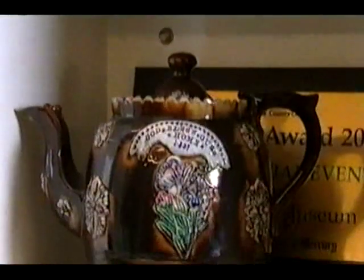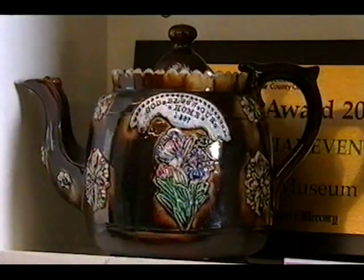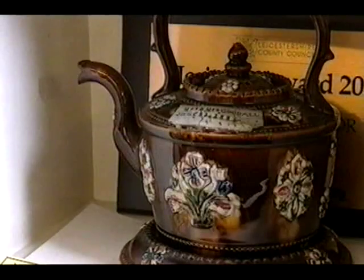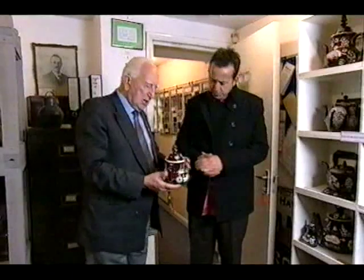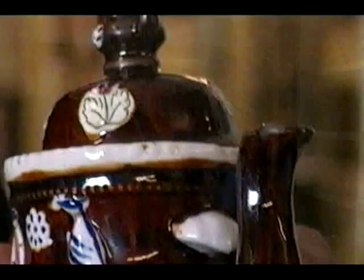Everyone has a different name for these. Bargeware, canalware, what would you call these? Meeshamware. I understand you've got a donation for us. Was it by any chance one of these? It's one of these, which is a commemorative teapot, and this is actually the last one available.